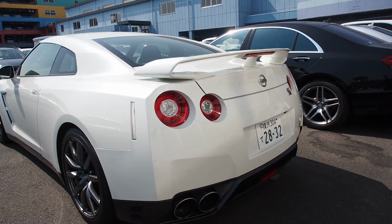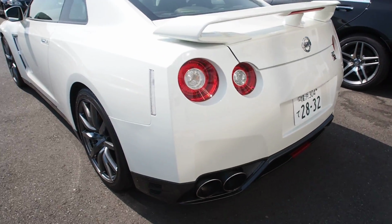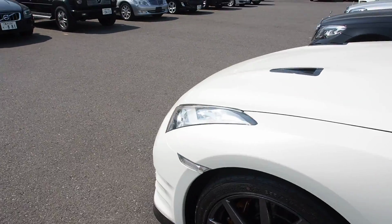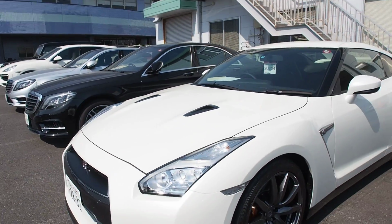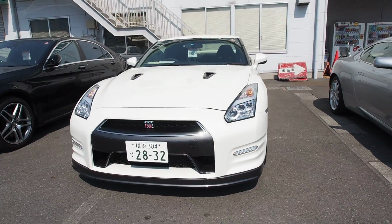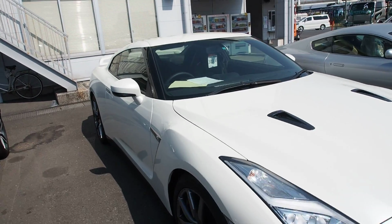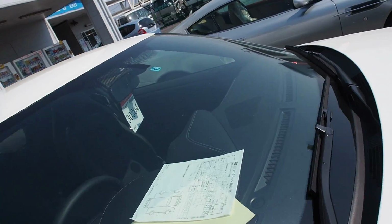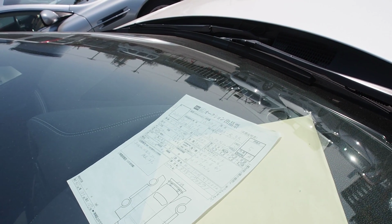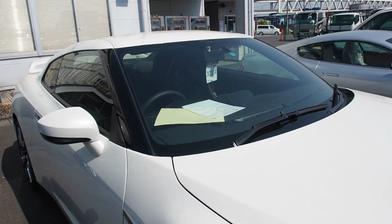GTR, that's big exhaust. I don't know how to tell the difference between all the different models of the GTRs, except for like halfway through they got LED front lights. This one looks like it's got different headlights. I think this one might be one of the newest ones. Let's see what it says on the auction sheet. Pure Edition. I don't even know what that means.